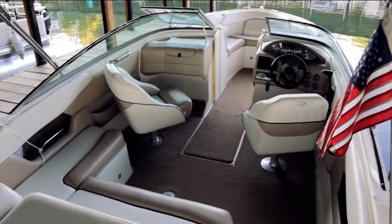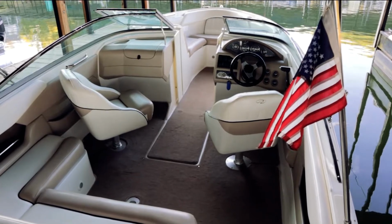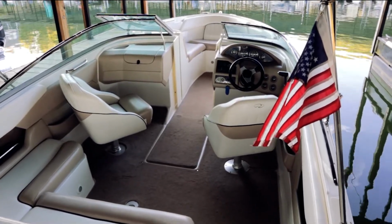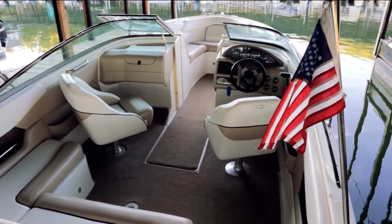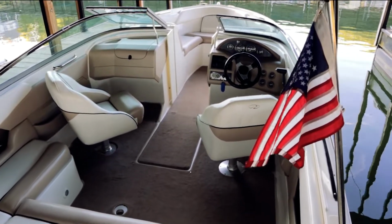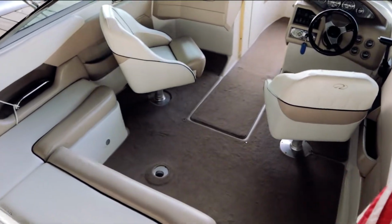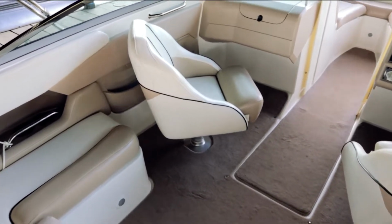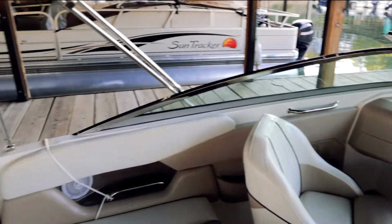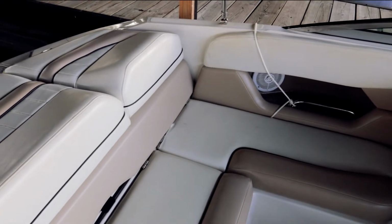Going into the cockpit, you can immediately see carpet is in there. It's actually in really nice shape. I'd love to put SeaDeck, Aquamat, something to that effect in there, but if it ain't broke, don't fix it. So we're just gonna keep rolling with the carpet since it was taken really well care of. As you can see, the interior is pretty much pristine, almost nowhere on the seats. If I had to nitpick, there's one little spot where the vinyl is coming off there, but we'll touch that up in the off season.